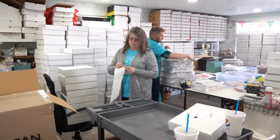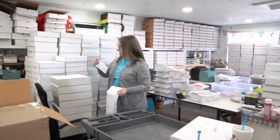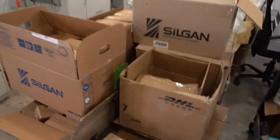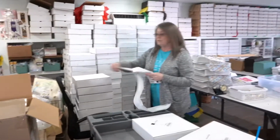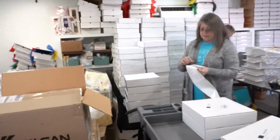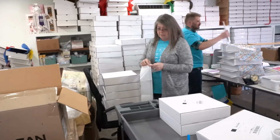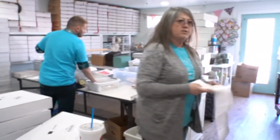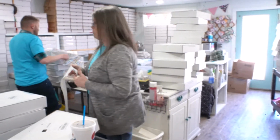Some of the things right here are for future boxes that I've gotten in shipments. We get large shipments. We got a semi today that came and brought some more boxes for us. They come in these big DHL boxes. A lot of them do.